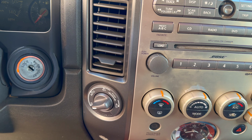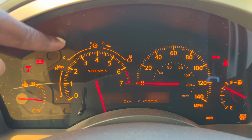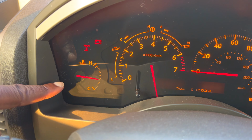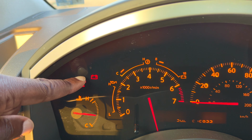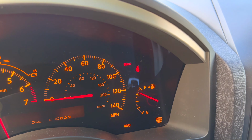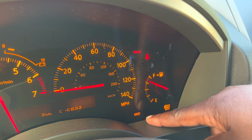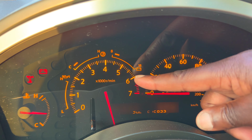So let's go ahead here and turn it up so I can turn that on without actually starting the vehicle. So you can see the various indicators. At the very top you have the transmission temperature and the charging voltage, and on the left you have the engine temperature, oil pressure, battery fault indicator, oil level and oil temperature. Turning to the right, you have the parking brake, the service engine soon, four-wheel drive, fuel gauge, and on the right the speedometer, and on the left the tachometer.